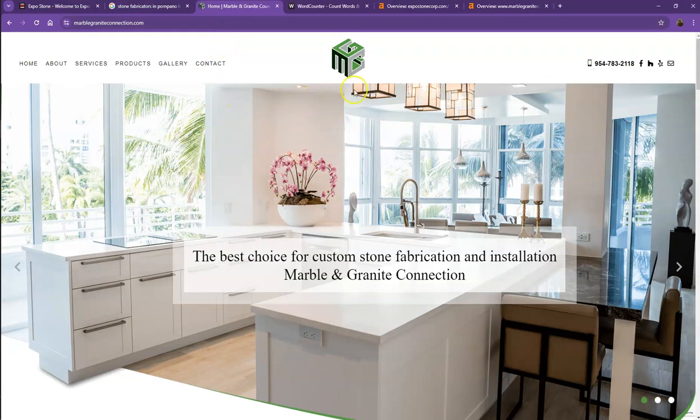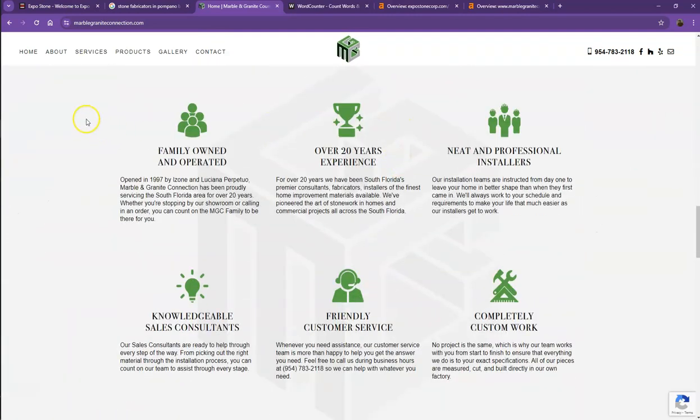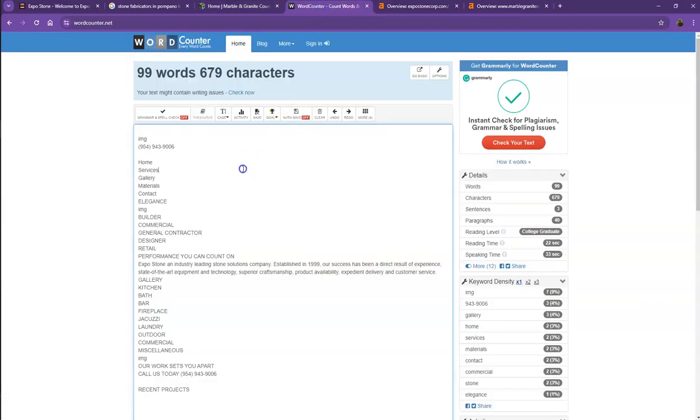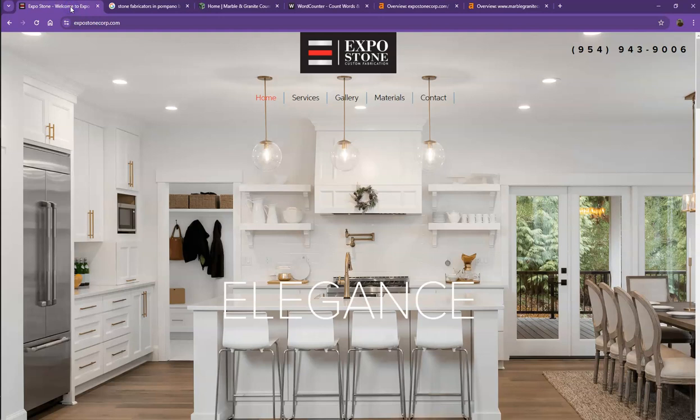For their website, they also have their logo at the top, they have their phone number, they also have good photos and a good amount of content as well. Let's go ahead and see how many words they have on their homepage. So for their website, they have 657 words, which is more words than what you have on your homepage. And again, the more words you add, the more you look like an expert in Google's eyes. So one of our main focuses now would be adding more words to your homepage. That way, we can actually make your website a much more trustworthy website.